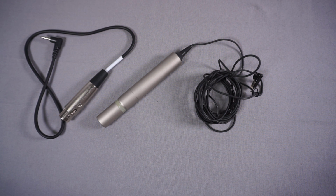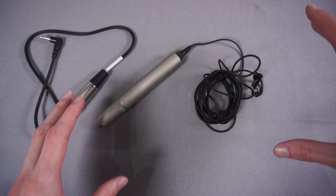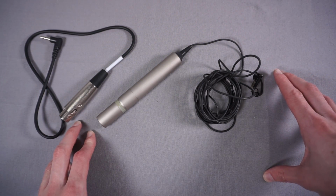And when you compare it to the Giant Squid, it sounds, to be honest, quite similar, but it seems a little bit less harsh. It doesn't sound as grating or fatiguing to listen to. Now obviously that's very voice dependent as well, so different people sound different on different microphones, but yeah, I'm really happy with the sound quality of this.